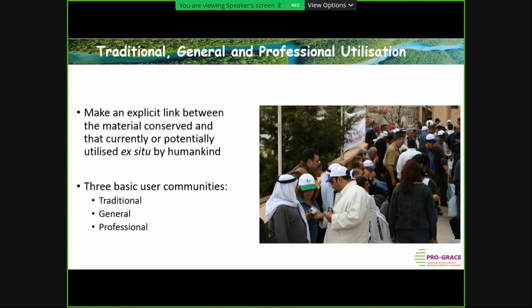Okay, so coming towards the end of my talk, once you've done your in situ conservation, then the material must be used. You can link it to utilization by local people.